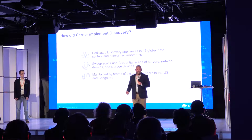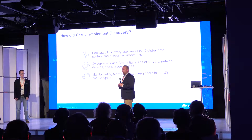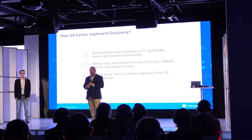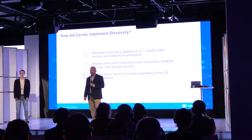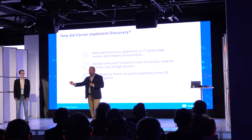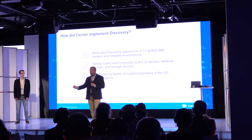And what's everything? Is it VDIs? Is it servers? Is it storage arrays? Is it network devices? Is it on-site fax servers? So we have a pretty big environment, a lot of diverse technologies across the enterprise. We've got iPads in our conference rooms that have IP addresses. Are those included in that?